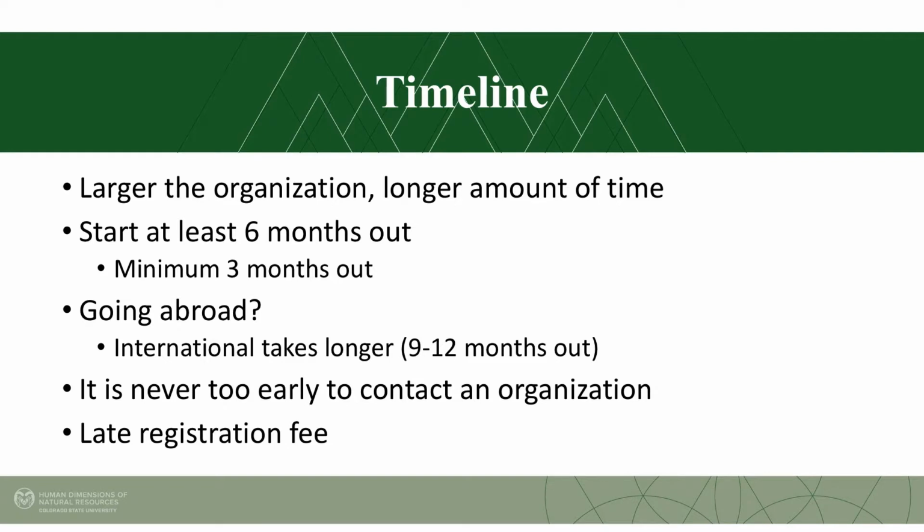As far as a timeline for the internship, there is no solid timeline. And this is because we have so many students that do so many different things in so many different locations. We do not require students to start and end their internship within a CSU summer term or fall or spring semester. So what I have put together are some broad guidelines, some generalizations, if you will.